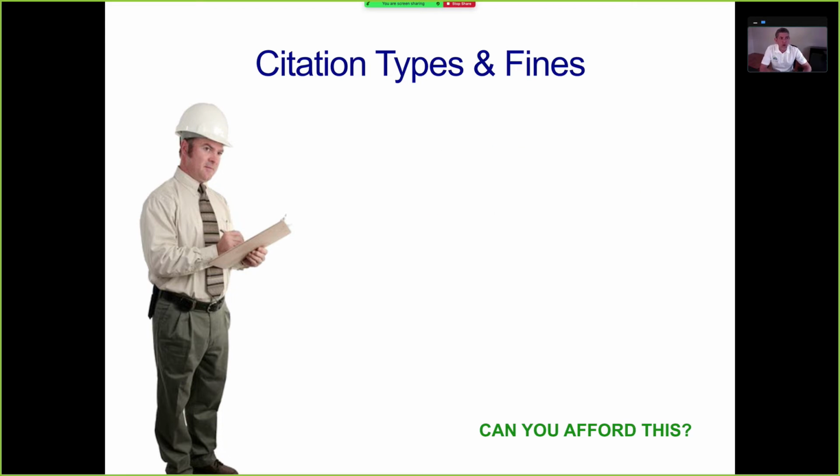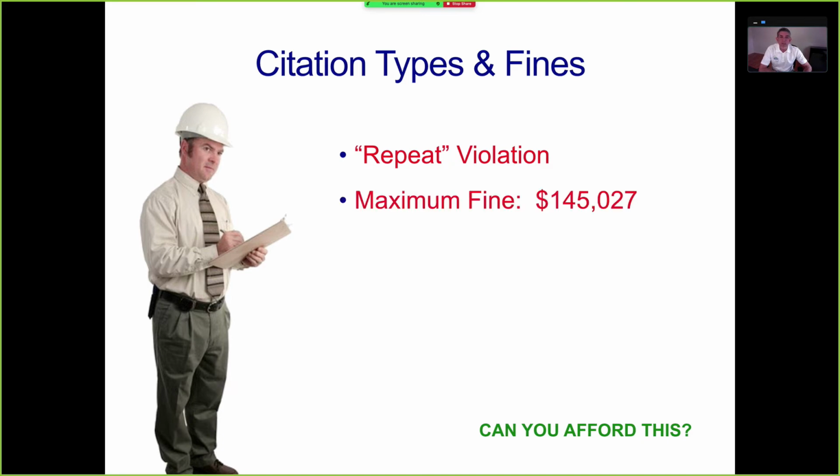Now we're going to come to another very severe citation, which is called a repeat violation. And as the name suggests, this is when a company has already been cited for a specific violation in the past and then gets inspected again, and the same or similar violation is found again. And again, the maximum fine for this is the same as a willful violation, which is $145,027.